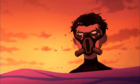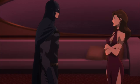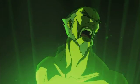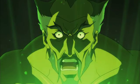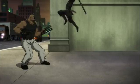So the goal essentially with the design is to create a style that everyone can follow, that we can all draw well in, so that we can have consistency from one artist to the next. It should look at the end like it's the hand of one artist animating all the characters.